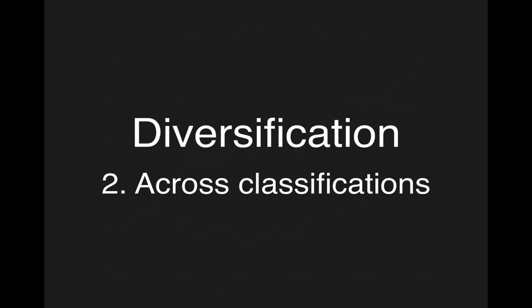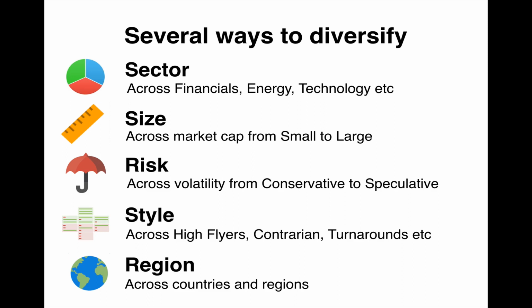Diversification. So I wanted to talk about, firstly, sectors and the sector classifications, as well as other approaches to diversifying. So there are many ways to diversify a portfolio. Sector diversification is one of the quickest and easiest ways to do it, but also diversifying across size is another good idea. There's a size effect in the stock market, which is that potentially small caps outperform large caps.